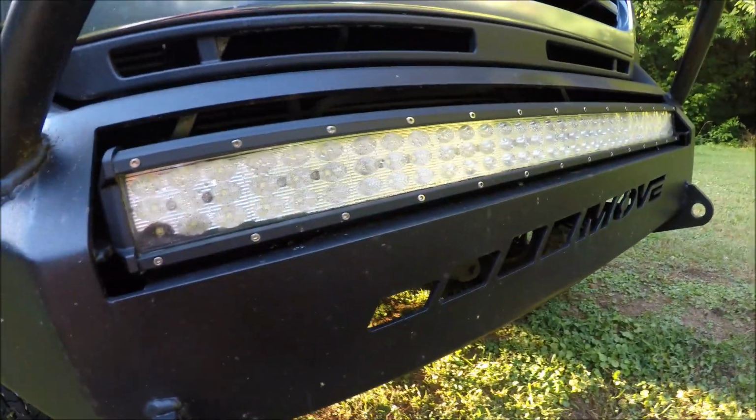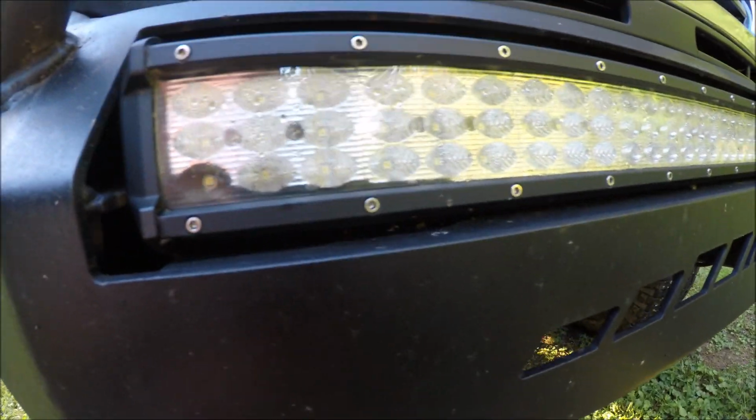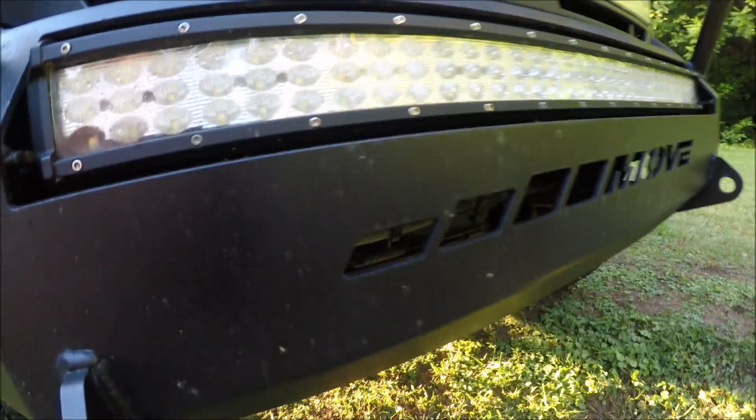Another thing is my LED light bar. It's not really looking too good. It's got a lot of moisture behind it, so I would like to figure out some way to get that out and seal it back off.